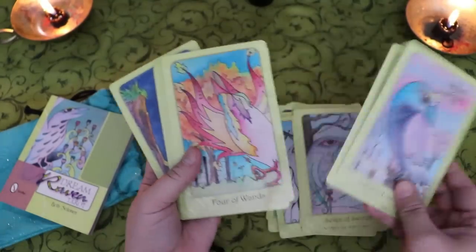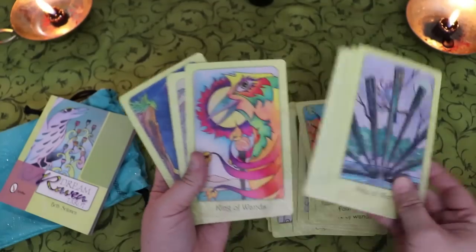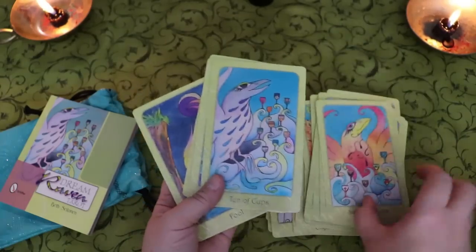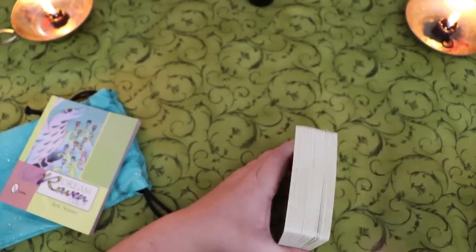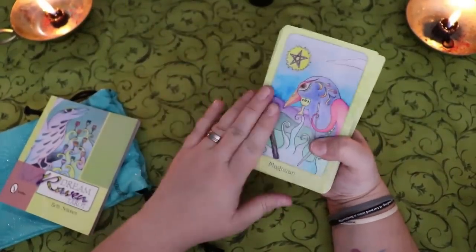But this one really does have that sort of dreamy quality. Like the name Dream Raven is so perfect for this deck. It's very sort of surreal and trippy in a way. Very soft, but not overly gentle, I don't think. It's just not one that I ended up getting on with. And I had issues with some of the cards not feeling like, to me, they were easy to read. But I know that there are people that just love this deck.